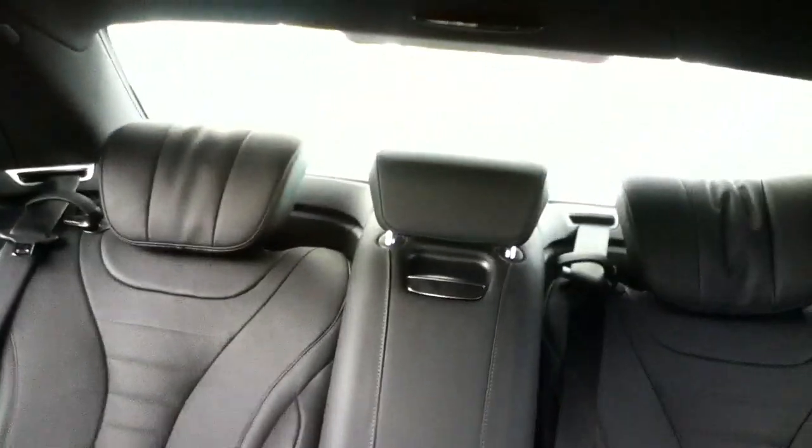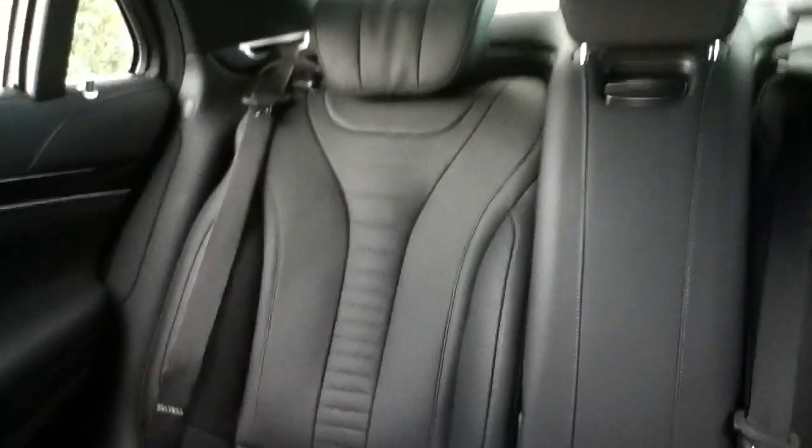Yeah, it's nice. And these sports seats look like they came right out of a CLS. And everything has a pillowy cushion look. So, you know, it's nice. It's really nice. They got the monitors here. That's pretty cool.